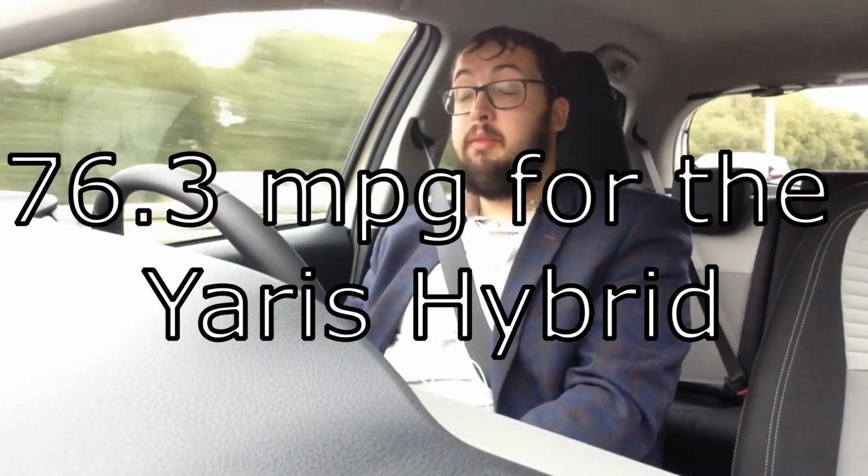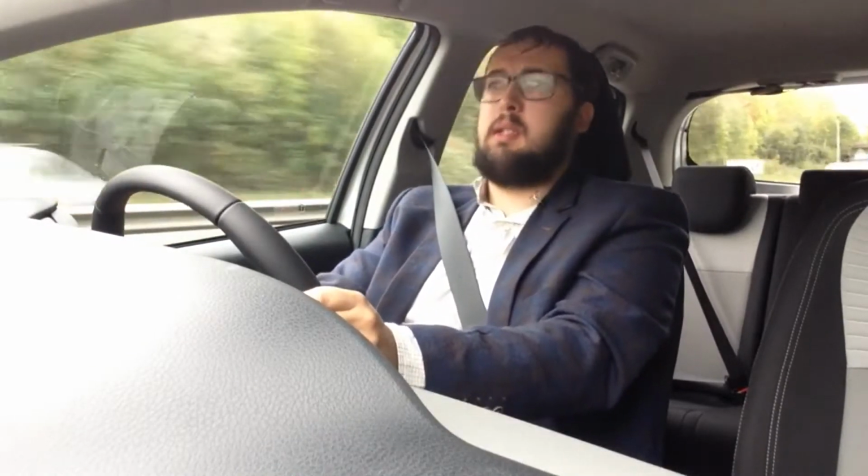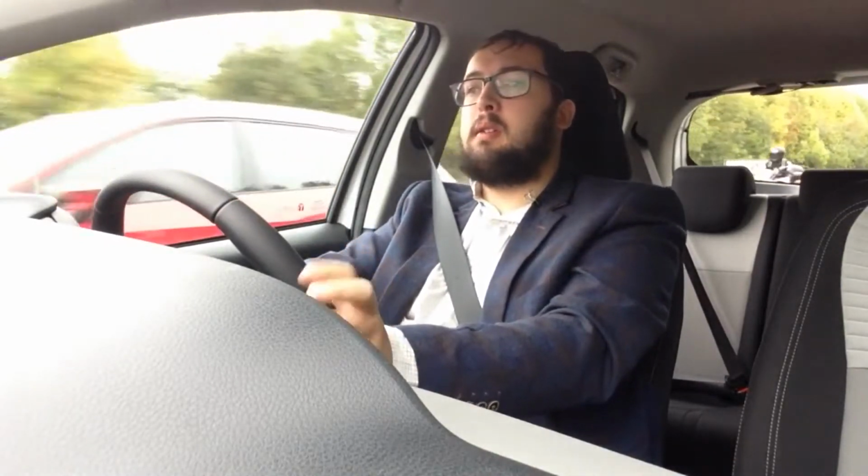This little light Yaris claims in the 70s. Do I believe it? Yes, I do. They made a crazy little hot hatch version of this car called the Yaris GRMN. And that thing is bonkers, but a bit pricey. So they've taken their bonkersness, gone, well, what do we like about this? What can we kind of fit in? And they have tweaked up their hybrid version.